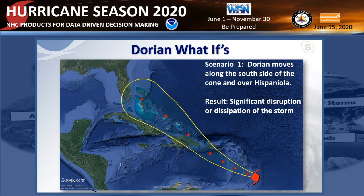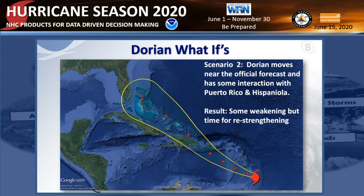The first scenario is that Dorian moves along the south side of the track forecast cone, a little to the left of the official forecast, and actually moves across Hispaniola. In this case, as I mentioned, the topography of that island could have resulted in significant disruption or even dissipation of the storm.